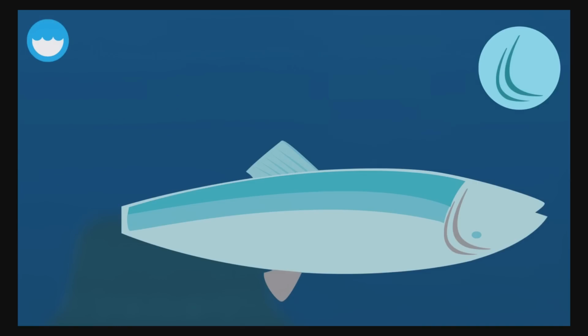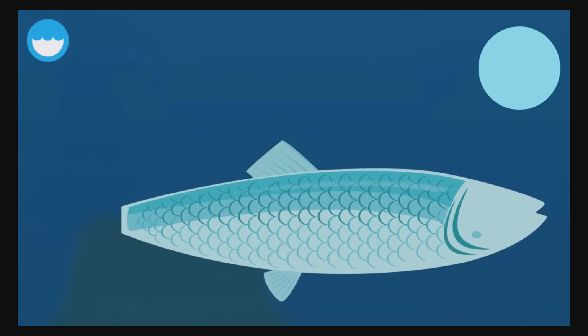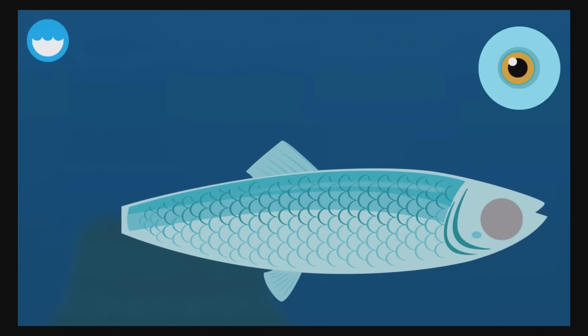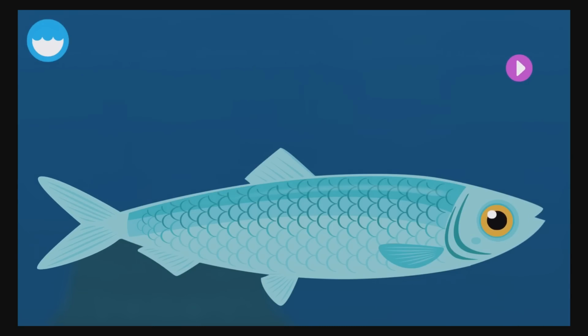Dorsal fin. Gills. Fish use their gills to breathe underwater. Pelvic fin. Scales. Pectoral fin. Caudal fin. A fish's caudal fin moves from side to side. You built a herring.